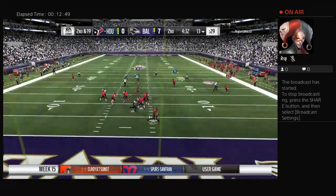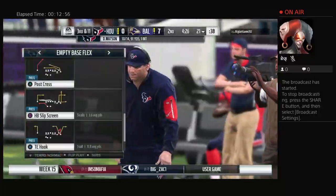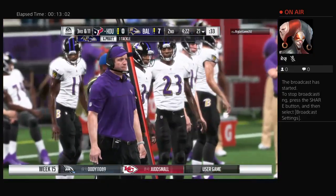Here's Watson now on 2nd down. Finding a safety valve here. That's complete. Takes this one up past the 20 after he's able to make a man miss. Give him 8 on the play, and that'll bring up a 3rd and 11 situation.